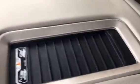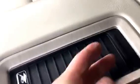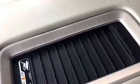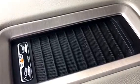It also has the Droid charging pad. All you have to do is bump your Droid phone up against this and it'll charge it. It will not work with an Apple iPhone unless you get the adapter for the iPhone. It's all badged with the Denali. Has the perforated seats for the ventilated seats.